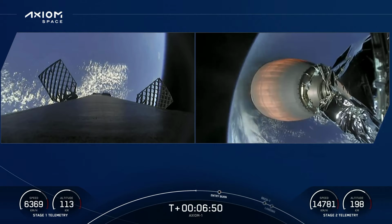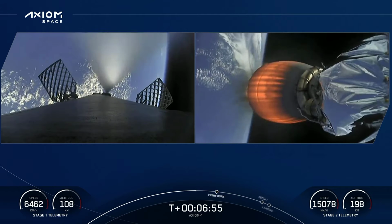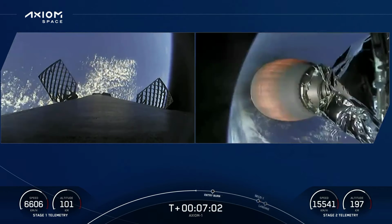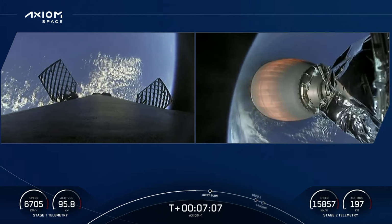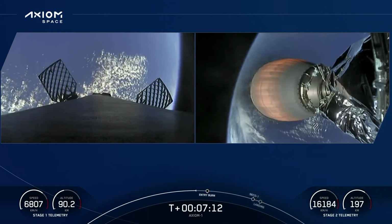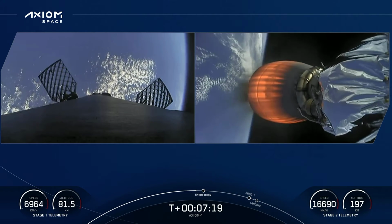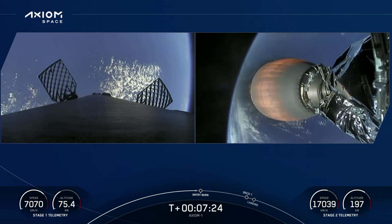Stunning view where you can see the curvature of the Earth there on the left-hand side. Dragon, SpaceX, trajectory nominal. SpaceX, Endeavour, we copy. There you can see the nitrogen gas thrusters. So that's the puff of gas that you see there occasionally. That's used for attitude control systems. We also utilize those grid fins that you see. There are 4 of them placed around the booster. And those grid fins also help steer for a precise landing.